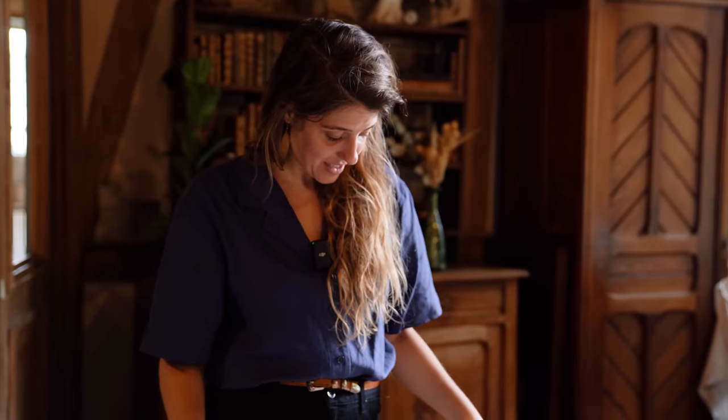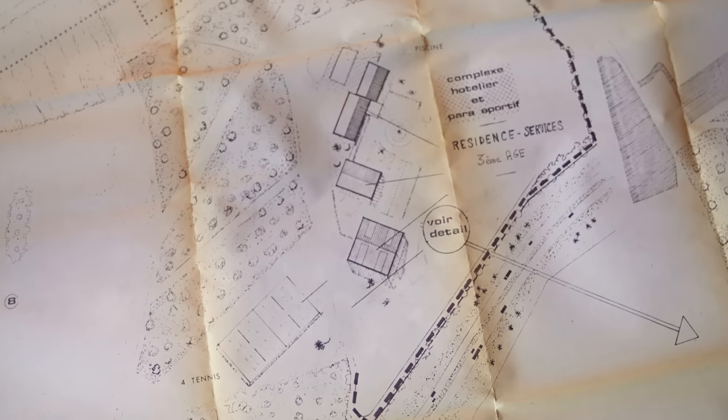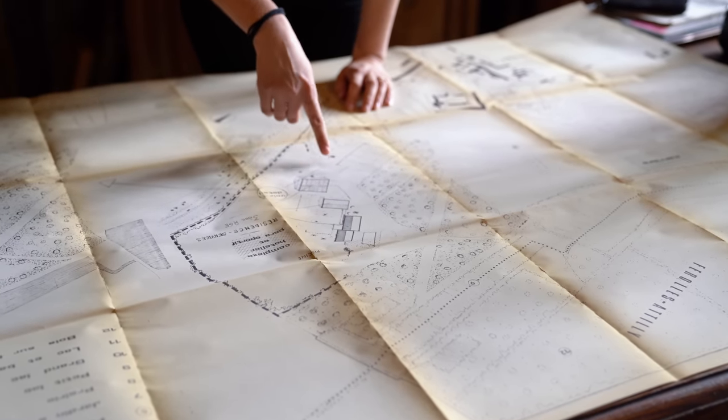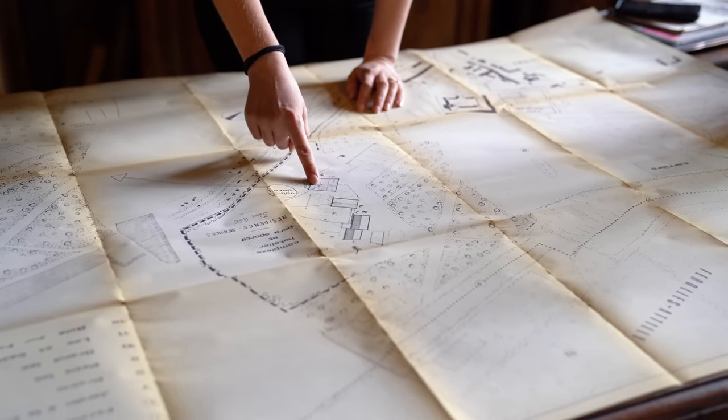His big idea was to create a big Club Med of sorts, with a golf course and tennis courts, equestrian walkways. And here we actually have the plan that he had set up to create that. They had a pony club and then tennis courts and then a whole indoor complex with a pool, a hotel space, and I'm not sure what was here.